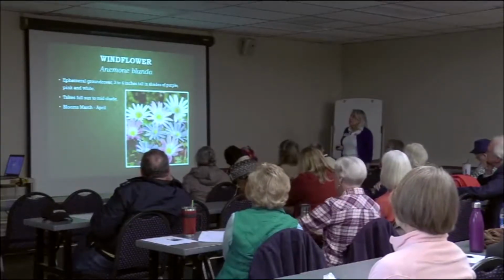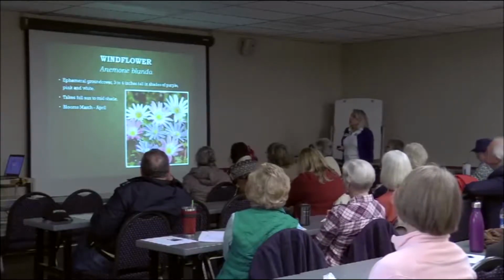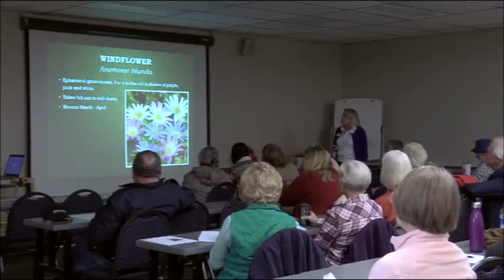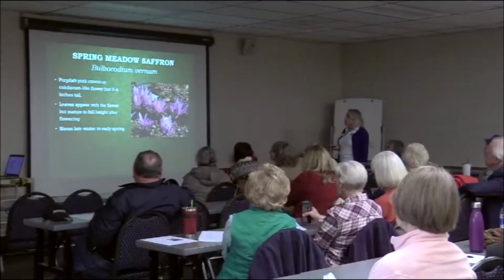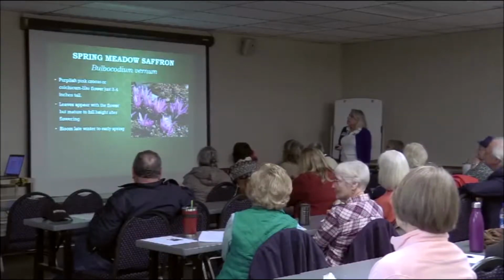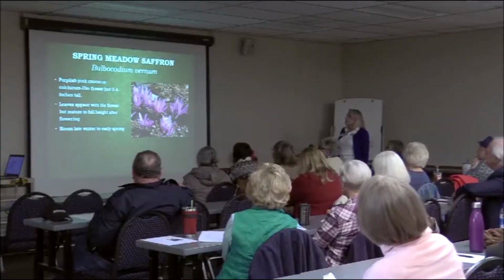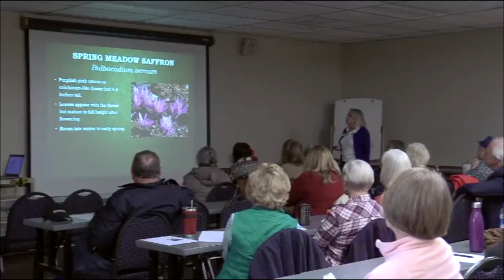Windflower, Anemone blanda. It's an ephemeral ground cover, 3 to 4 inches tall, in shades of purple, pink, and white. It takes full sun to mid-shade, and it blooms March to April. Spring meadow saffron, Bulbocodium vernum. Purplish pink crocus or colchicum-like flowers, just 3 to 4 inches tall. Leaves appear with flower but mature to full height after flowering, and they bloom late winter to early spring.